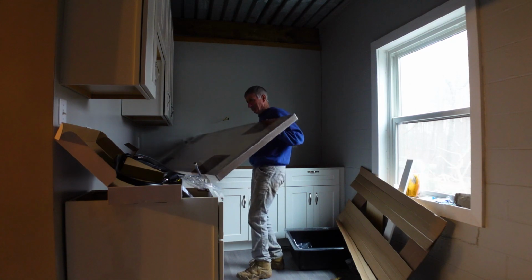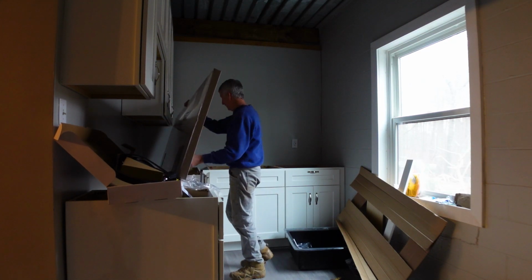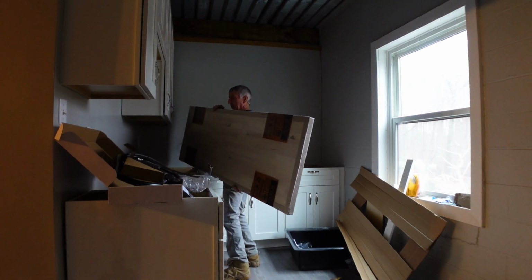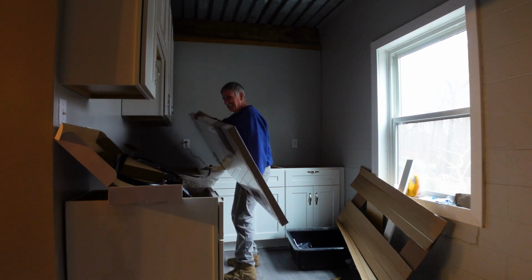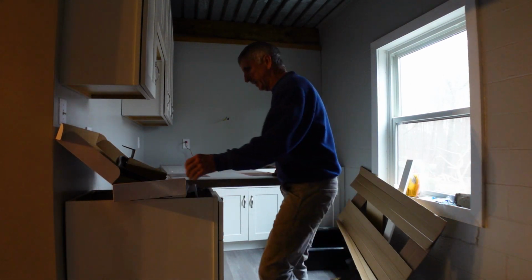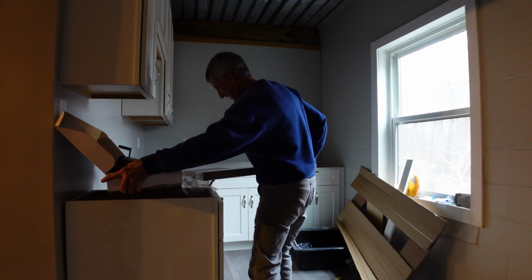This is the bottom, this is the top. This thing's heavy. Well, that's gonna be purty. Alright, get the sink faucet out of the way.